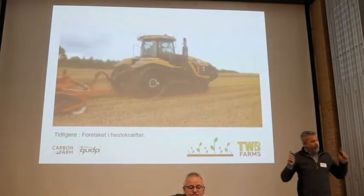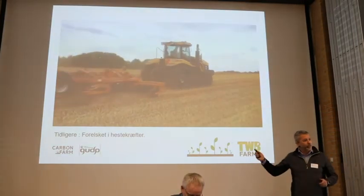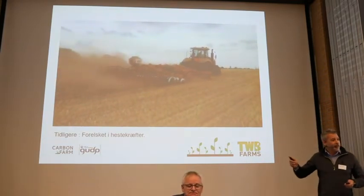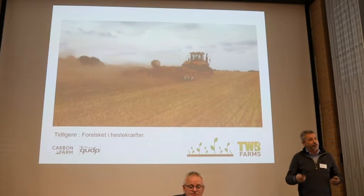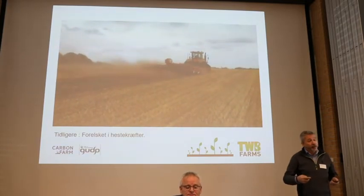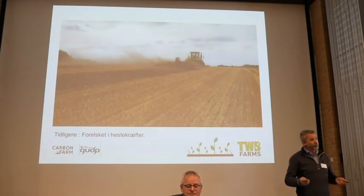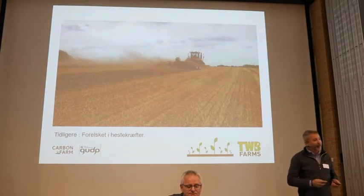We were minimum tillage, but I'm not sure there's much minimum, about 600 horsepower. So using kind of cultivation trains, followed by cultivator drills like Hardestad Rapid, that kind of system. And it was working. We were growing decent crops, everything looked great, we were busy. But there was a bit of an underlying problem that we weren't really making any money.